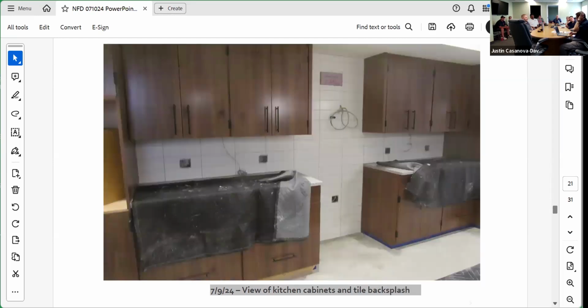And then this is a view again of some of the wall cabinets and casework in the kitchen with the subway tile backsplash.